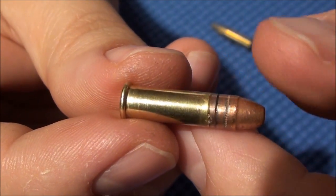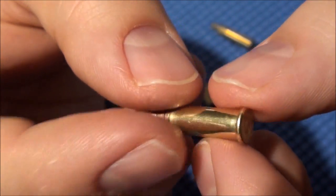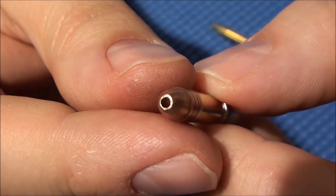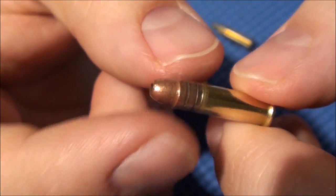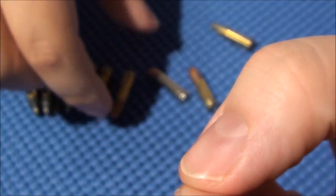Strong burning powder, so you get a little bit more recoil, which tends to cycle your 22 caliber guns a little bit better. But yeah, I love this stuff. This is some of my favorite ammunition, the CCI MiniMag.